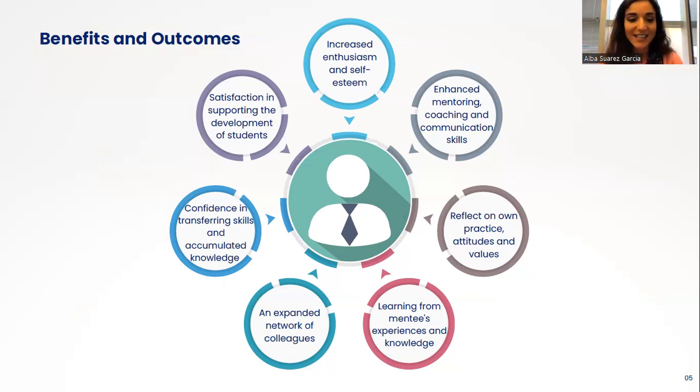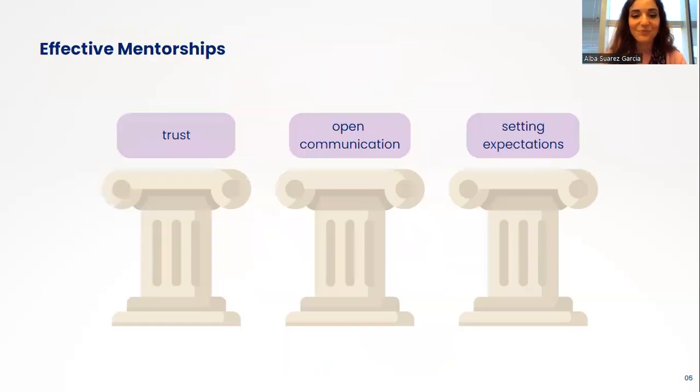Expanded network of colleagues and future colleagues. Confidence in transferring skills and your accumulated knowledge, and satisfaction in supporting the development of students. That goes back to that altruistic behavior, and giving back to that student community to help them thrive, and hopefully lead them in a path of success, much like mentors will have gone through.